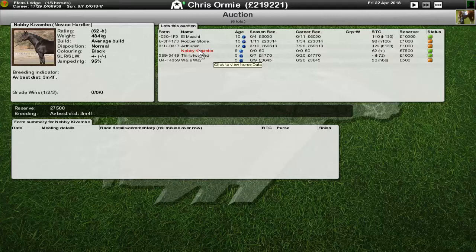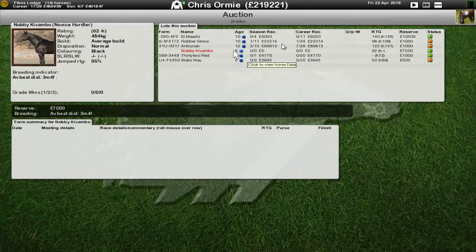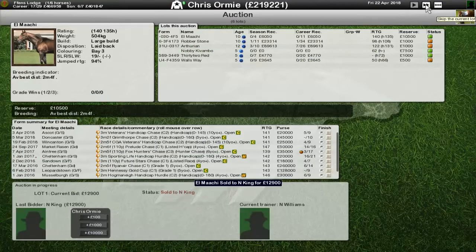5-year-old there, good distance on him, maybe. I want to see kind of what these horses go for as well.